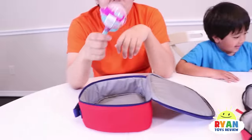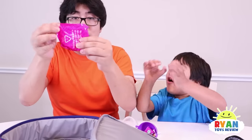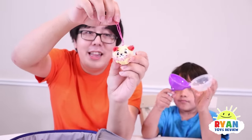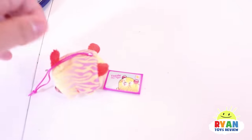Toy inside. What is this? Is this a toy or a lollipop? So let's open it. This is not a lollipop? No. What is this? It's like a blind bag. Look, how cute is this? Is it a hamster? Oh, it's a tiger, Daddy. It's a tiger? So the name is Tazzle the Tiger.